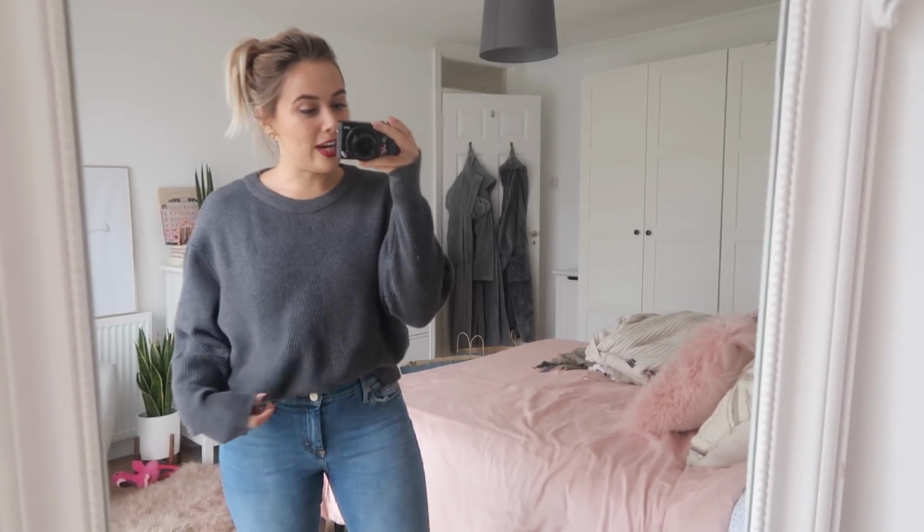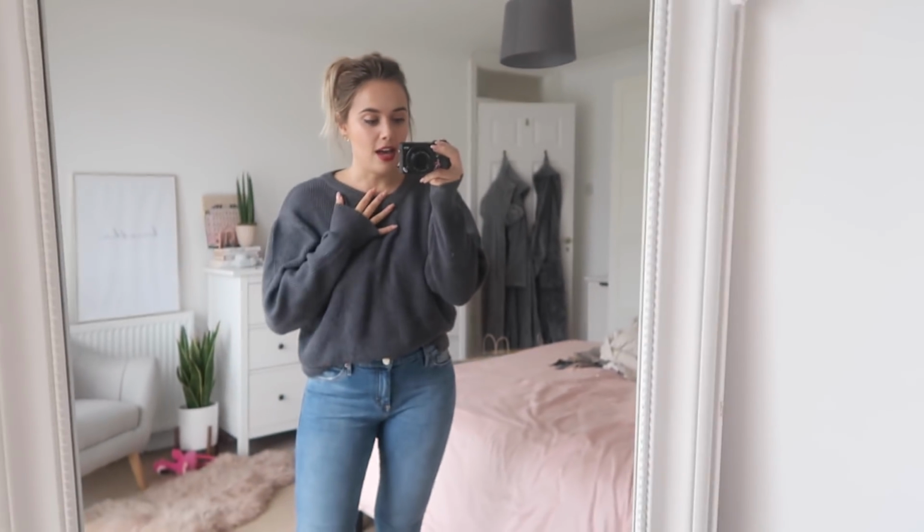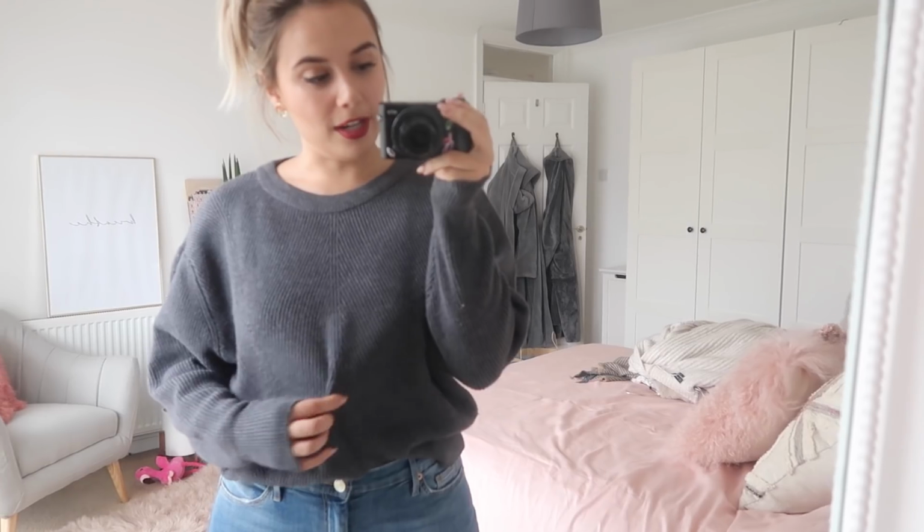This is the grey jumper. I feel like this colour looks a little bit smarter. It's not my favourite of the two, but I do really like it, and I think that with blue jeans it's going to work quite nicely on days that I want to look more neutral. I think I'm going to get a lot of wear out of these this winter.